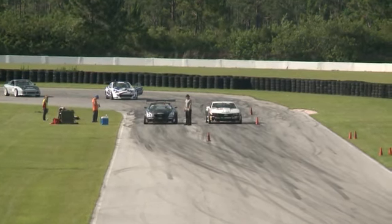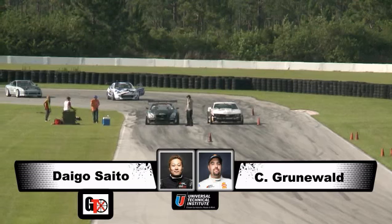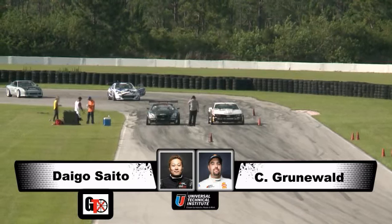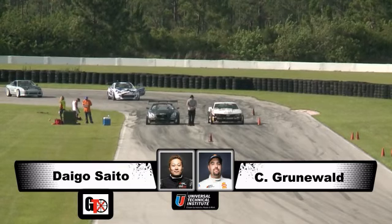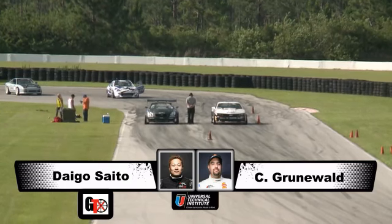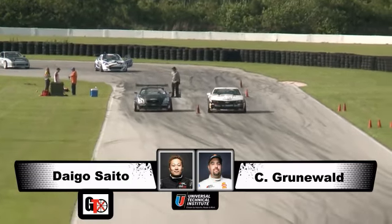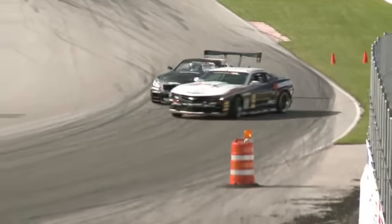Let's look at this. Daigo Saito did 86.1 miles an hour on his 3rd competition run on these tires that were probably already scrubbed in. So this wasn't a full tread tire. That's a real good testament to this Achilles tire that you can purchase. Yeah, again, all the tires in Formula D on these cars are DOT-approved tires. Here we go with Conrad Grunewald leading. Let's see what the entry speed is.